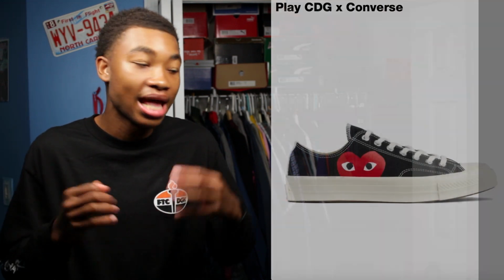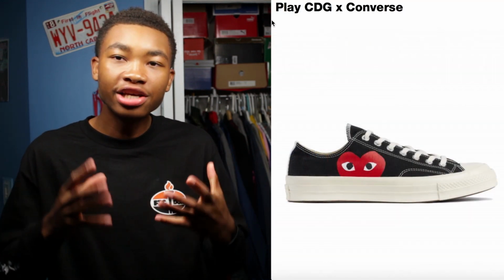Now for number 7, I have to give it to the CDG or Comme des Garçons Chucks. Now when it comes to these shoes, these are shoes that I've been eyeing. These are shoes that I've been trying to get for the longest time, but I just haven't been able to get my hands on a pair yet. I will be able to get a pair really soon, but just not right now. But when it comes to the CDG Chuck Taylors, if you want a shoe that is super dope and a shoe that maybe not a lot of people will have, this is a shoe that I definitely recommend.